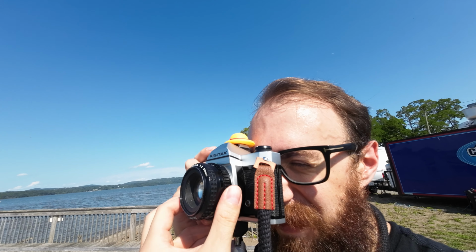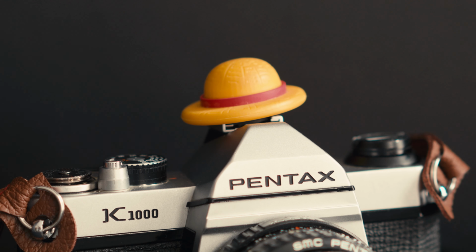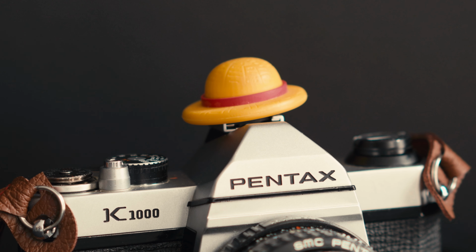Moving on to the stupid corner, I bought this cute little straw hat to live on my camera's shoe. It doesn't traditionally do anything, but it does make me think, what would Luffy do right now? And I think that makes me at least 2% better at photography.